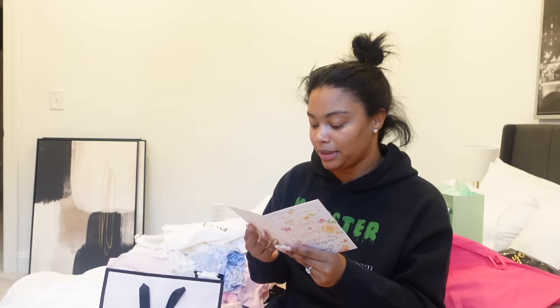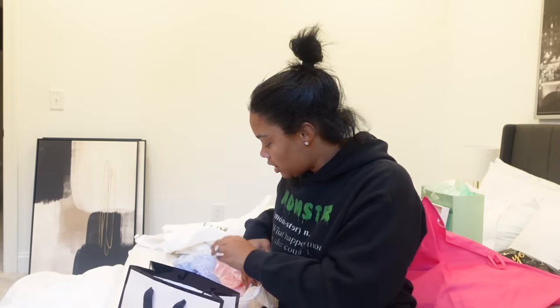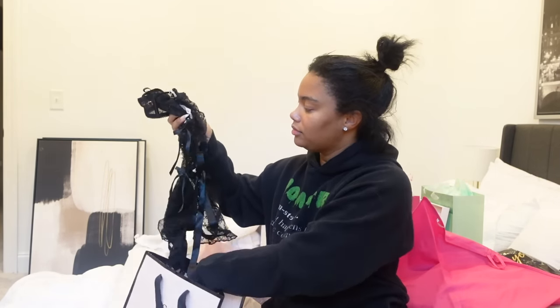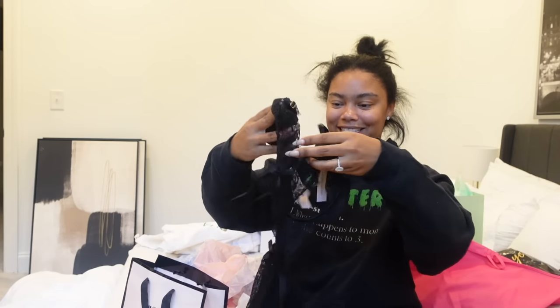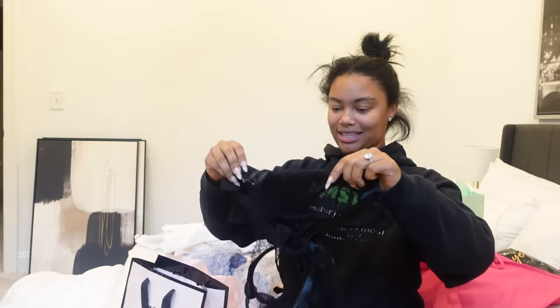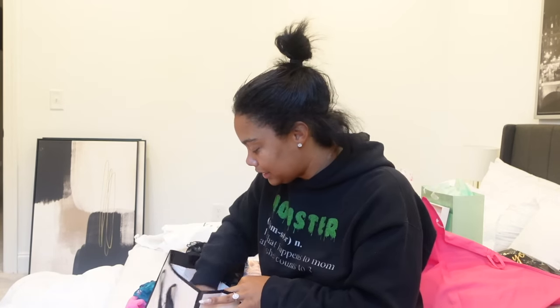A shower of wishes, love, happiness, hopes, and dreams. Sis, for a lifetime of love, love always, indeed. And Zira, I'm going to get this to you right now. Ooh, this is cute. Love a good bow moment. I love a good black too. Black makes everybody look good.